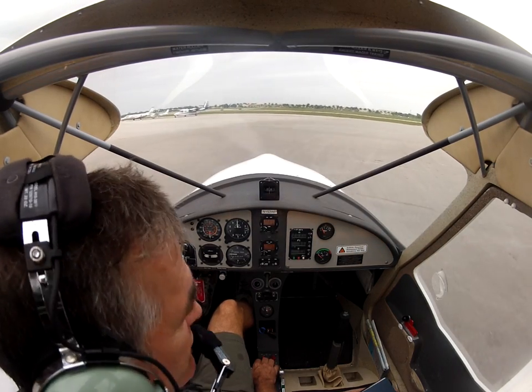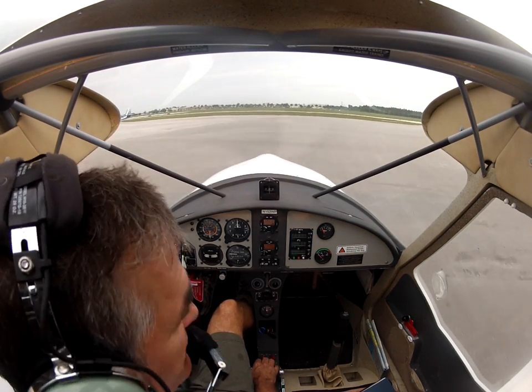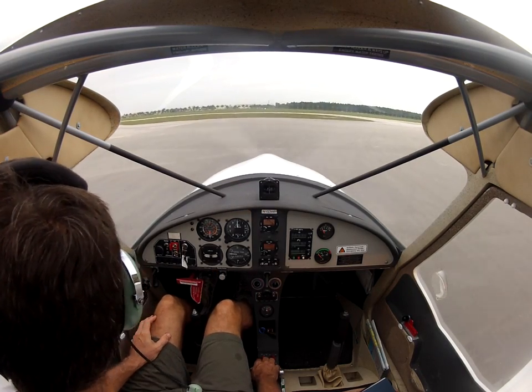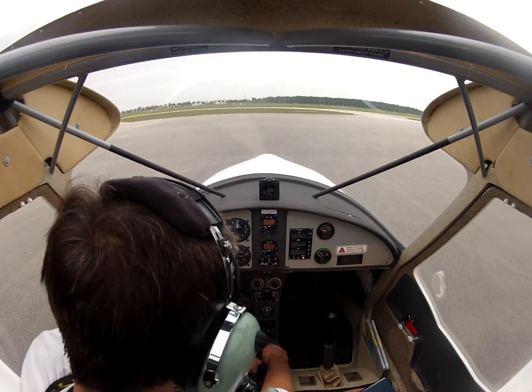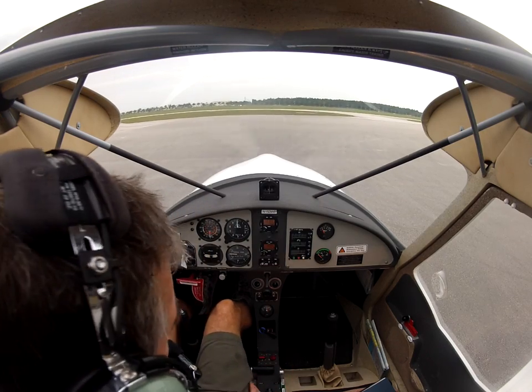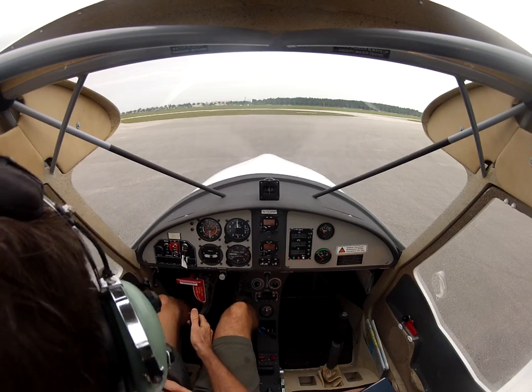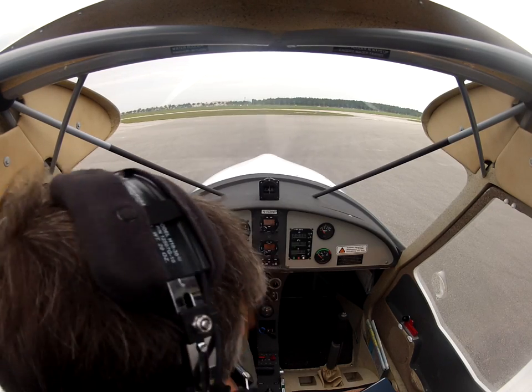Okay, taxiing out onto the ramp. My temperatures are coming in appropriately. My cylinder head temperature is 66 centigrade. Oil temperature coming in, so I'm going to ask for the taxi over to do some touch and goes.